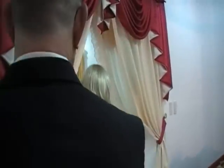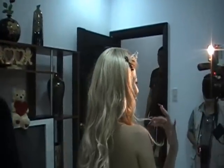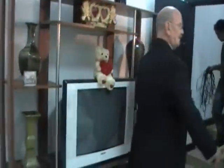And of course, this is the entertainment area. This is my computer. I always love to have my computer right there because I love to chat with my daddy if he's not here. And this is the master's bathroom.